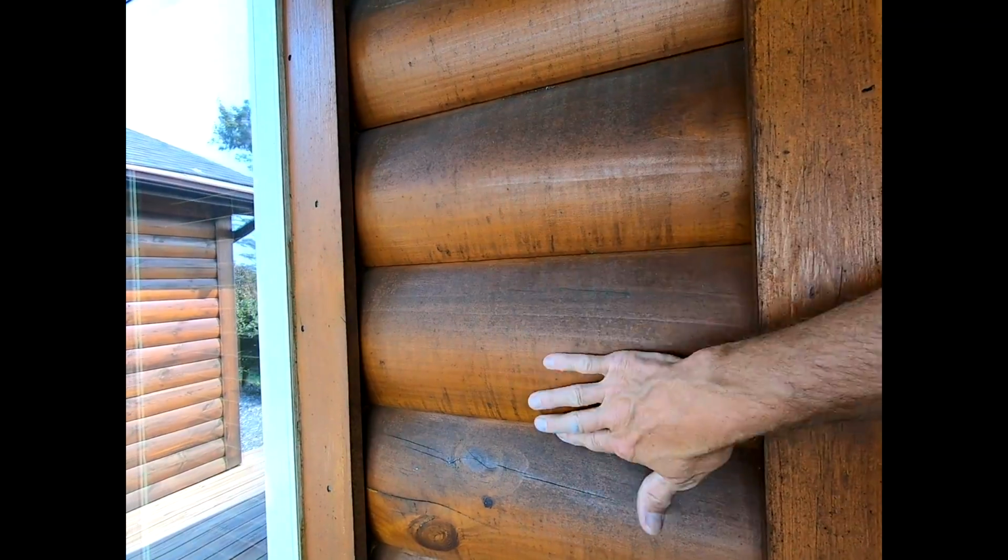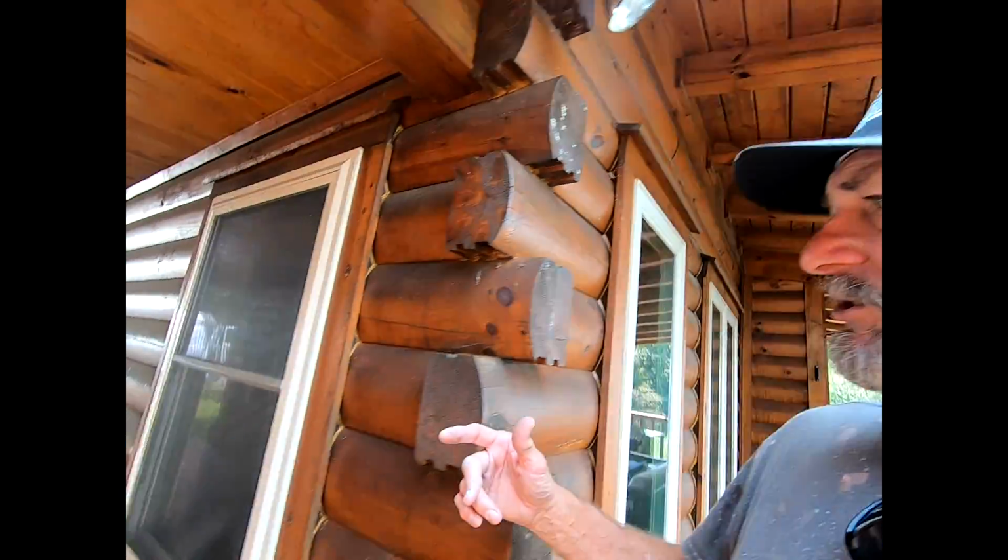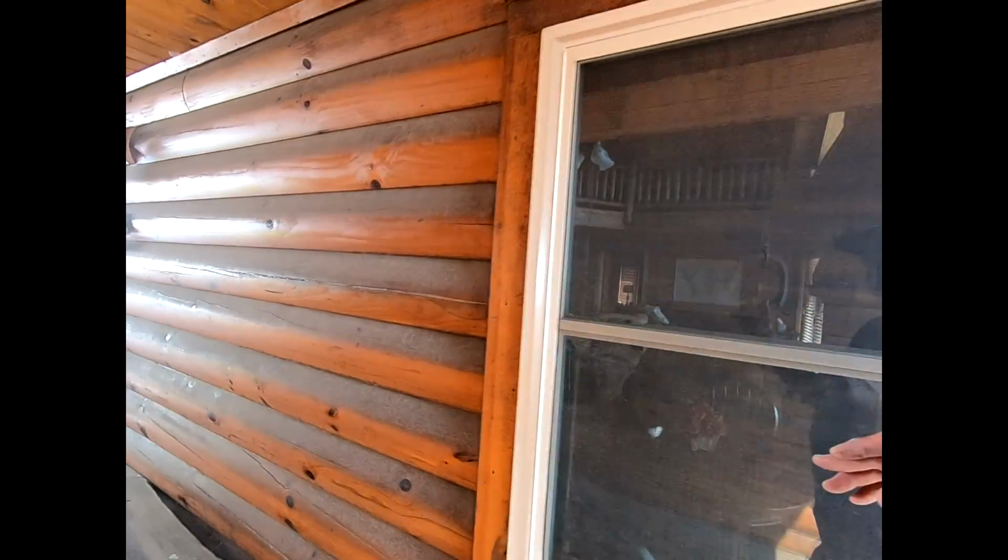Well, we've talked about this before in other videos, and here it is once again. You can see at this angle, because of the curvature of the logs, how dirt just settles on the top of it, and all the way around the cabin. I mean, this thing has probably never been washed, especially under this little eave right here. And look at the dirt on there. Woo, man, that's bad. So that's one of the things that we look at.